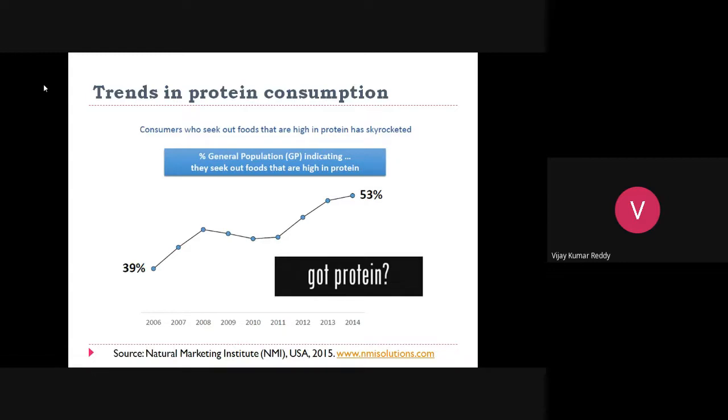The number of consumers who seek out foods that are high in protein has skyrocketed, because nowadays most of us, maybe because of our lifestyle, or maybe because we are more aware of protein and its health benefits, are looking more towards proteinaceous food.